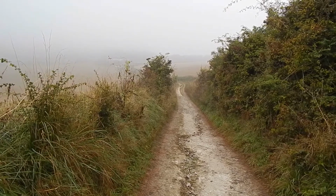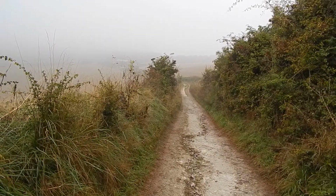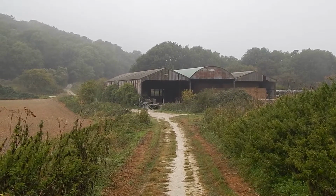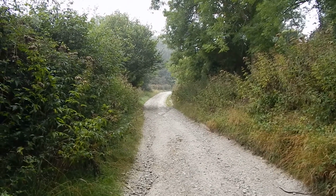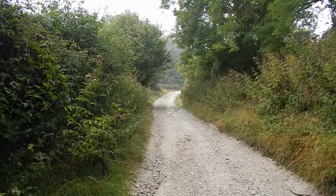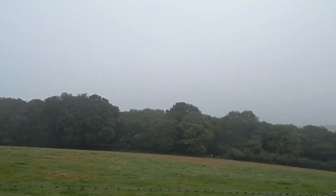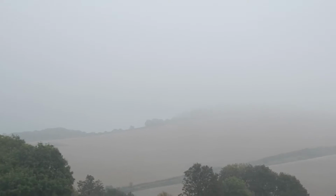The South Downs Way descends to some buildings. No sign of the mist clearing. The South Downs Way passes these barns before reascending. Now ascending through woodland, the South Downs Way now heads towards Bignor Hill. Now on the top, heading towards Bignor Hill. Still very misty, a very slight clearance. There, over there is the path I came down to the barns.